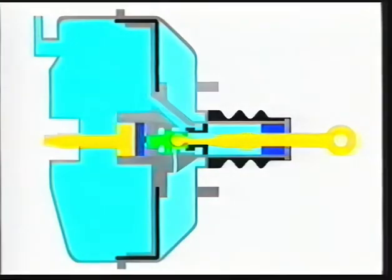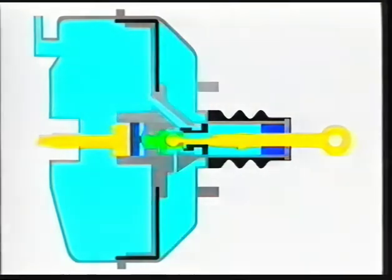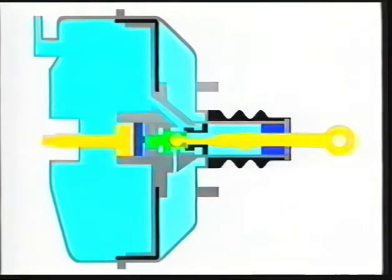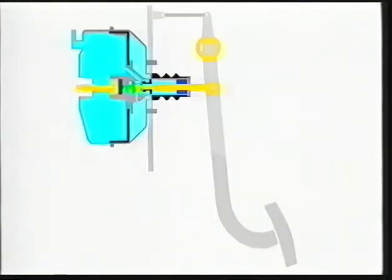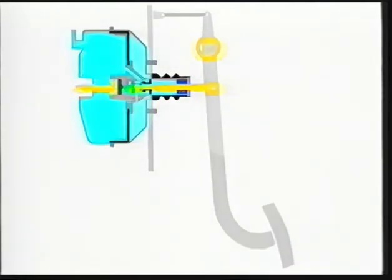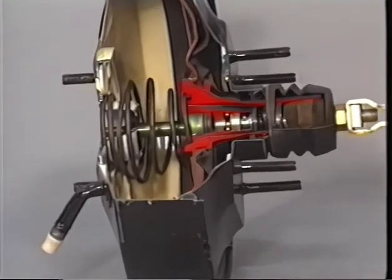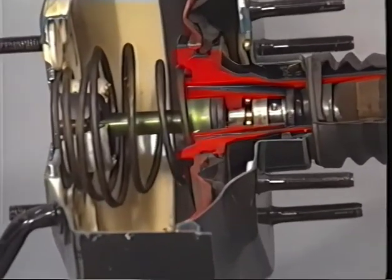Brake boosters contain a front chamber, which remains at constant pressure, and a rear chamber in which the pressure varies. These two chambers are separated by a pressure plate and valve body, and are sealed from each other by a rubber diaphragm. A control valve, operated by the pedal push rod, regulates the amount of atmospheric pressure let into the rear chamber. This control valve, which also includes a vacuum valve, is directly connected to the output push rod.